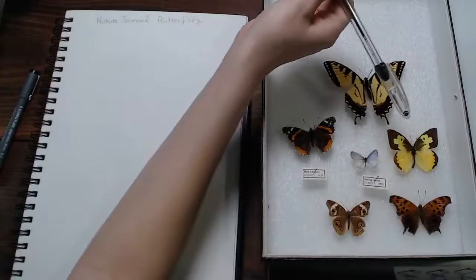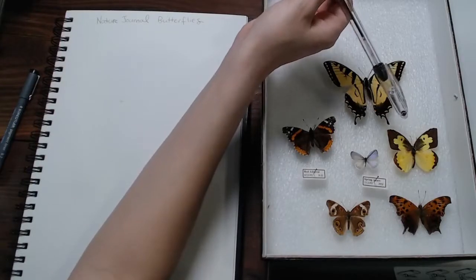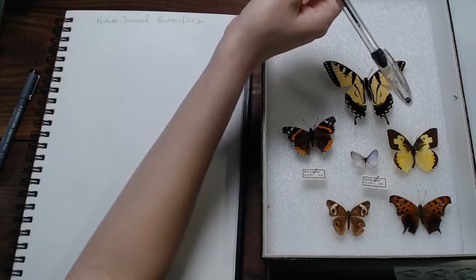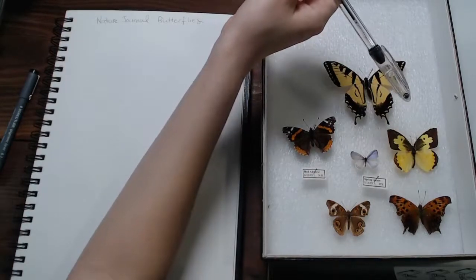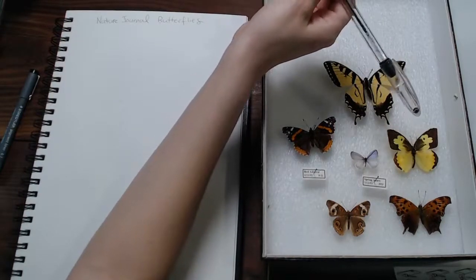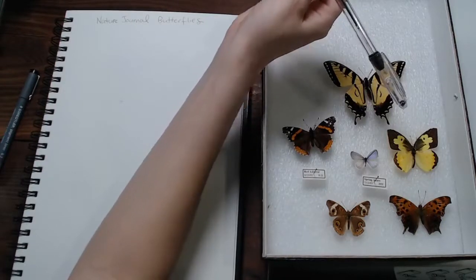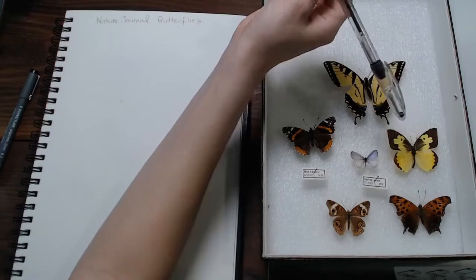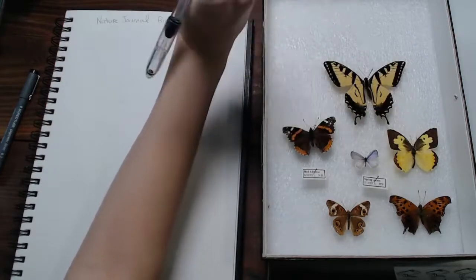This one has like the best name ever. It's one of the sulfurs, and there are a lot of nondescript yellow sulfurs that you can see outside all summer long. But this one is called the southern dogface, because it has these little dog shapes if you look at the yellow. I think that's hilarious, so that's why I picked that one.